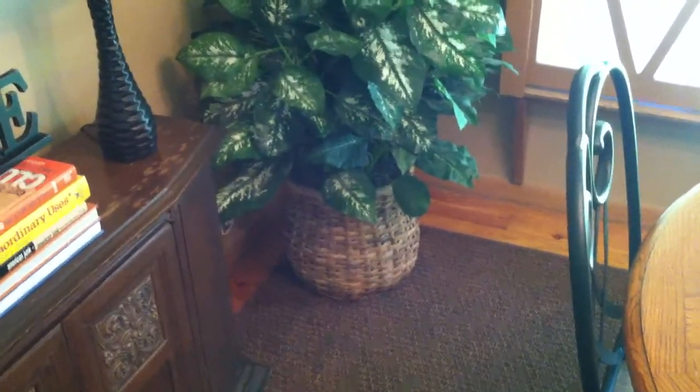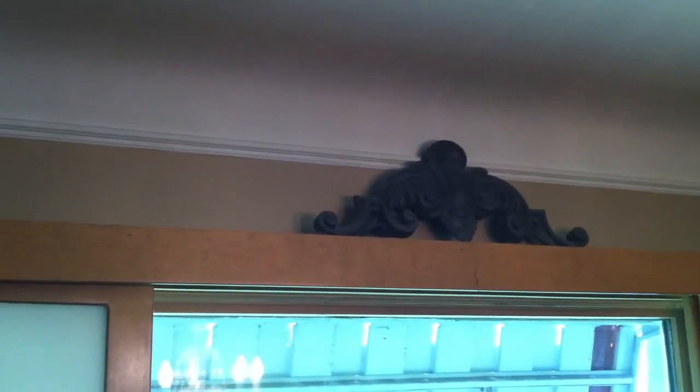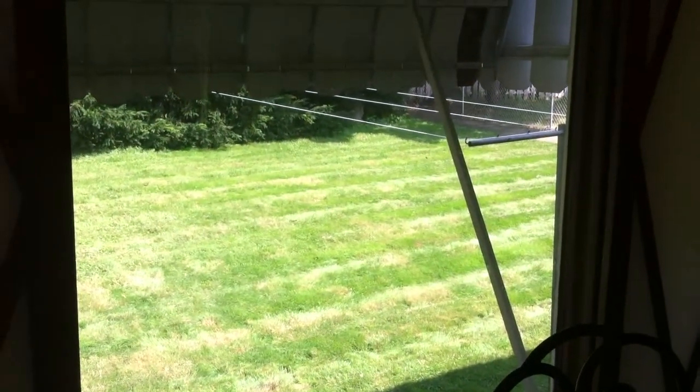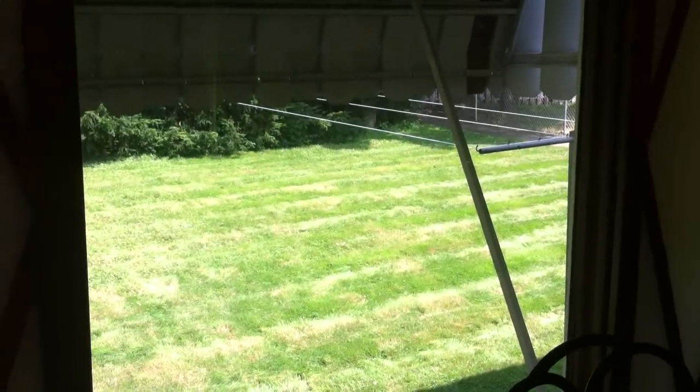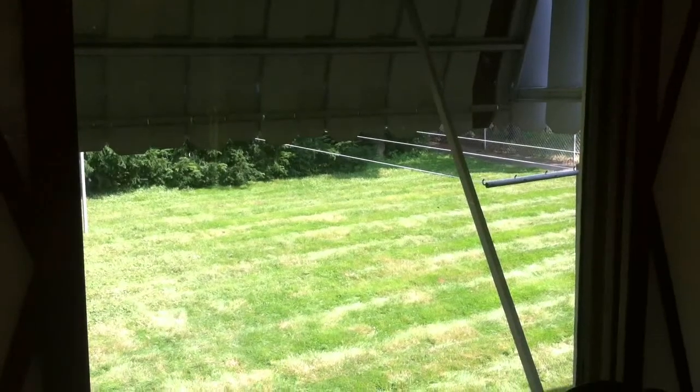It's a nice little basket on it. Takes up a little space. It's nice. It's a little bit taller. This decorative scroll thing up here I got at a garage sale for $4 a couple years ago. If you look outside, you'll see I hung up my, what do you call it, clothesline. So I'm going to be hanging my sheets out today because my other one snapped last week.